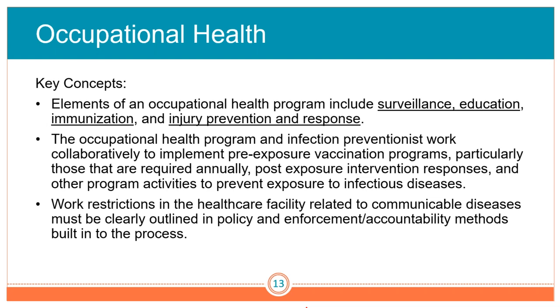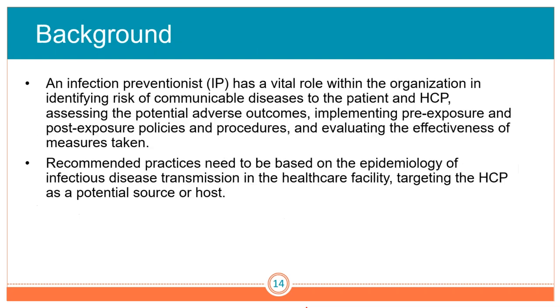So occupational health. Elements of an occupational health program include surveillance, education, immunization, and injury prevention and response. Those are all of the elements which are really important. The occupational health program and infection preventionists work collaboratively to implement pre-exposure vaccination programs, particularly those that are required annually, post-exposure intervention responses, and other program activities to prevent exposure to infectious diseases. Work restrictions in the healthcare facility related to communicable diseases must be clearly outlined in policy and enforcement accountability methods built into the process.